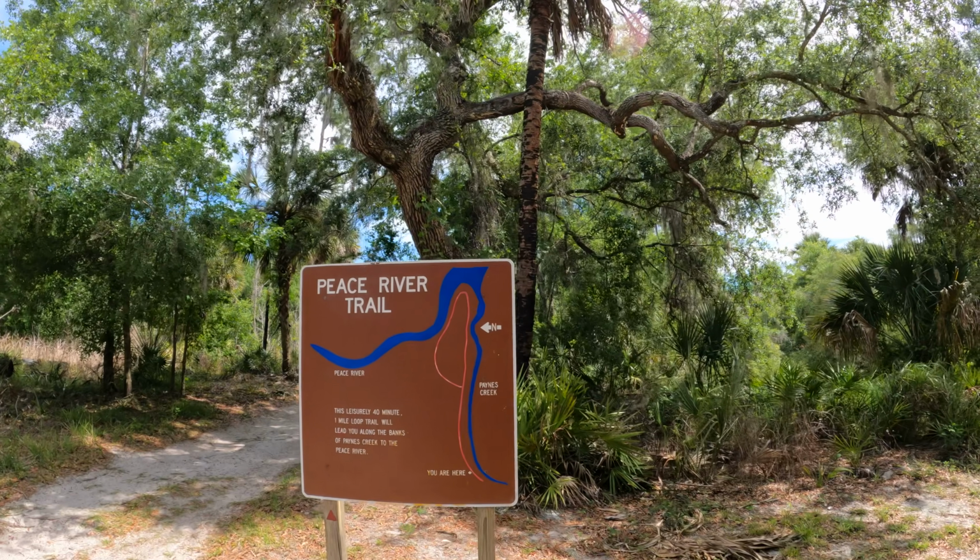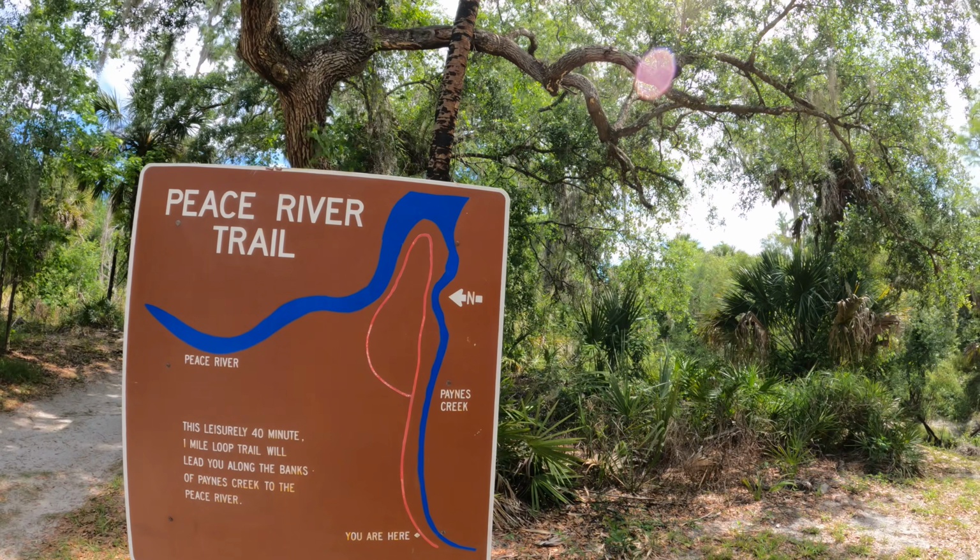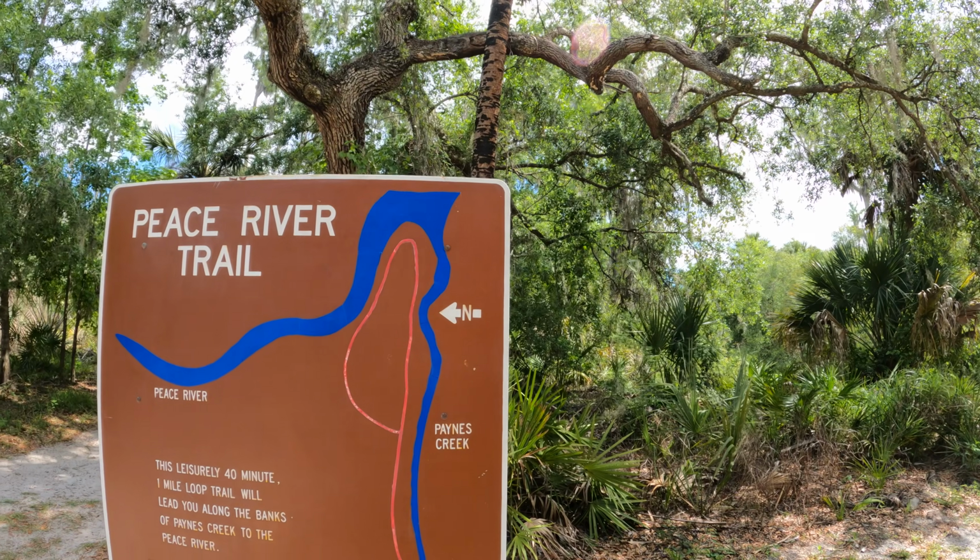Let's take a walk on the Peace River Trail. It leads you along the banks of Paynes Creek to the Peace River.